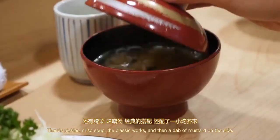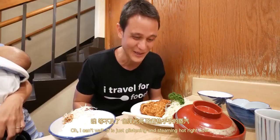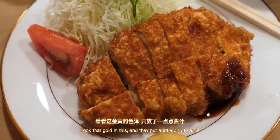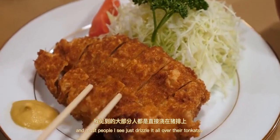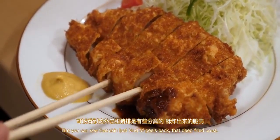There's pickles, miso soup, the classic works, and then a dab of mustard on the side. Oh, I can't wait. It is just glistening and steaming hot right now. Look at that goldenness. And they put a little bit of sauce, but then they have the sauce up on the counter there where you can grab it yourself, and most people I see just drizzle it all over their tonkatsu. But you can see that skin just kind of peels back, that deep fried crust.